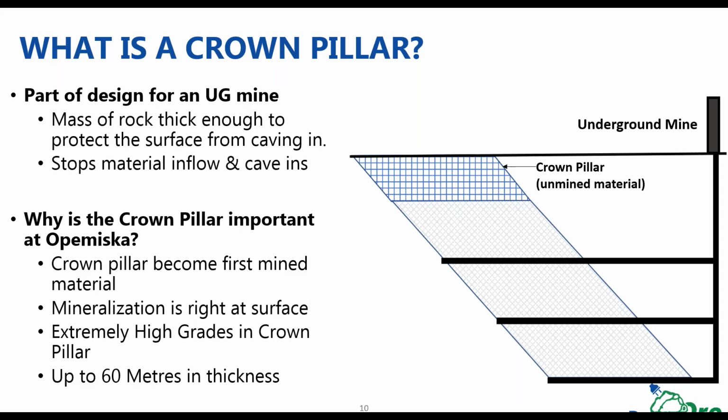Well, first things first, as we've shown, the mineralization runs right to surface. Okay, so there's mineralization in that crown pillar. Second point is it's virgin rock. It's never been mined. Falconbridge was unable to mine it because they needed to keep the integrity of the sublevels. So we know that mineralization's still there. It's been drilled, and those are all the intersections we've listed earlier.